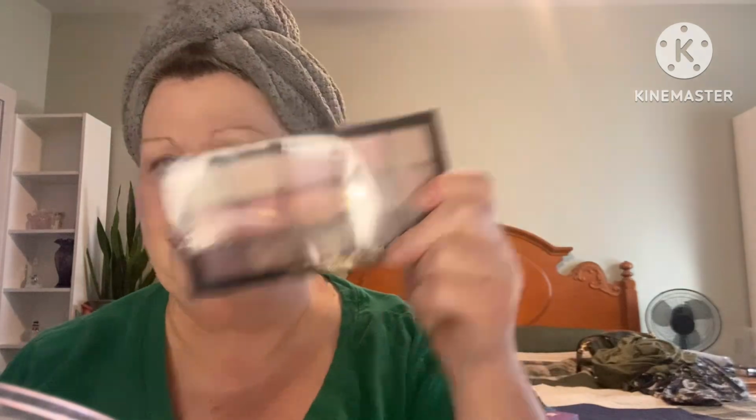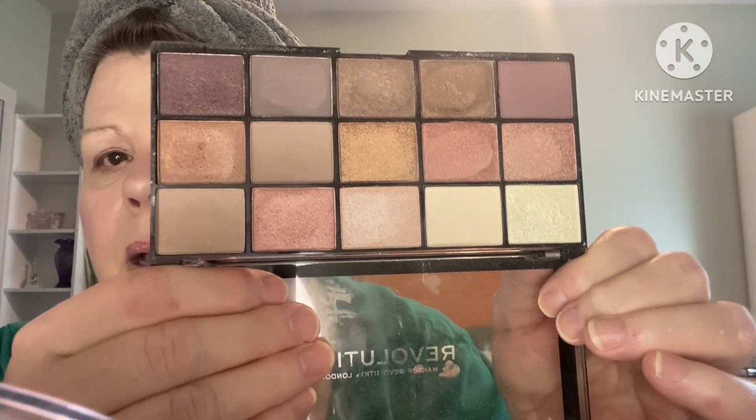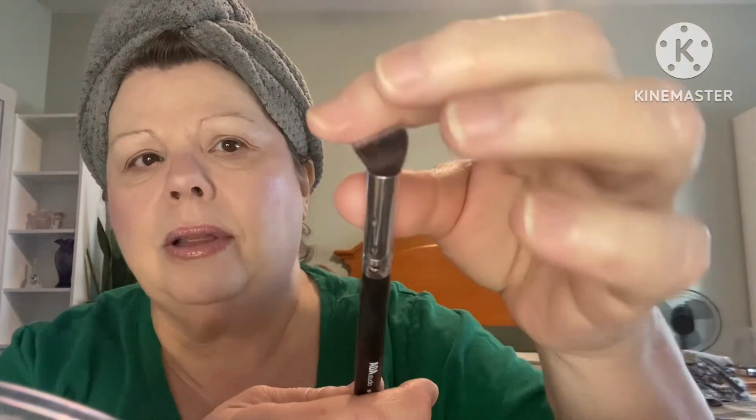Now, let's do our eyes. What am I going to use for my eyeshadow, which is a drugstore eyeshadow brand? Makeup Revolution, this is the Reloaded Iconic 3.0. I love this palette. I use it a lot, so we're going to use that today. There are no shade names. So what I'm going to do is take an AOA Studios brush, the E102. It's a little bit of an angle.